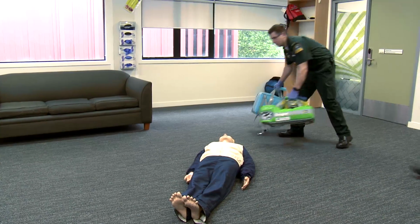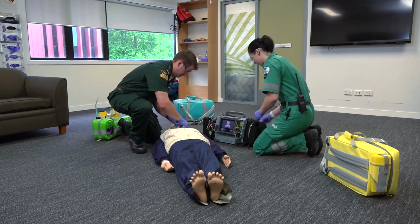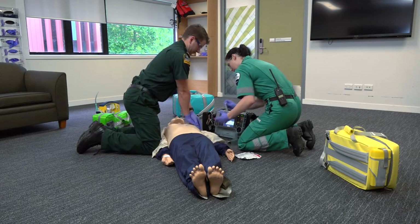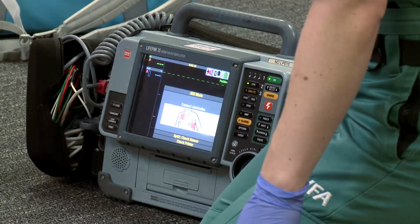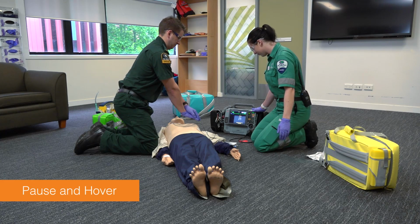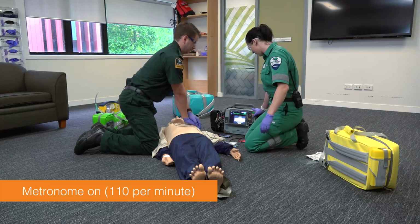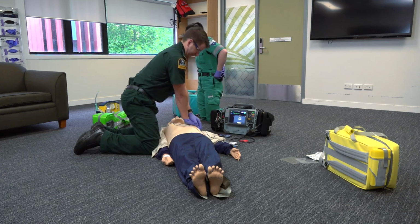Looks like a cardiac arrest. I can't see any adequate breathing. We've got adequate space. Start high performance CPR. Push, analyze, connect electrodes. Push analyze. Analyzing now. Stand clear. Pause. Start CPR. Shock advised. Stand clear. Push shock button. Pause. Start CPR.